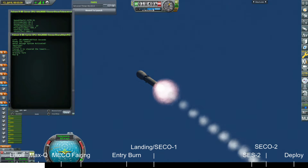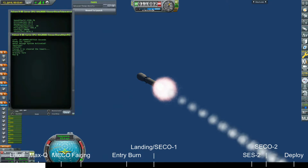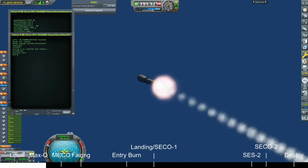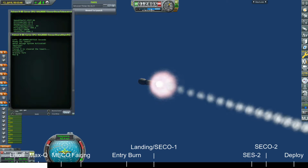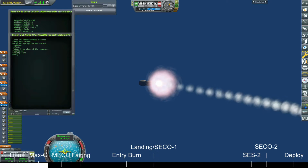MVAC chill has started. That announcement from stage 2 propulsion. We are now beginning to chill in the turbo pump on the upper stage engine to get ready for its ignition coming up in about 45 seconds.